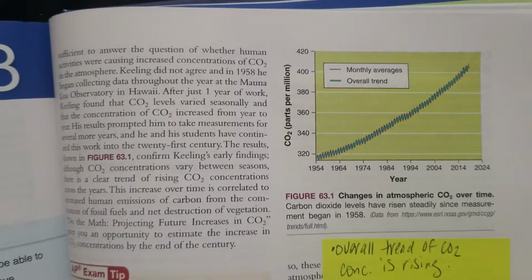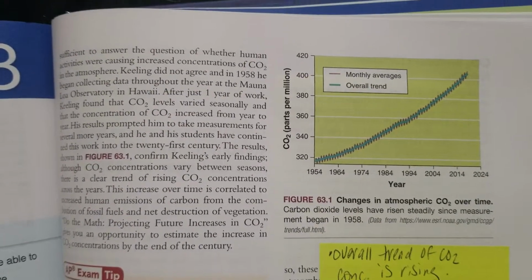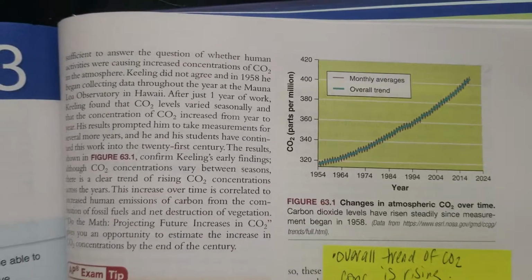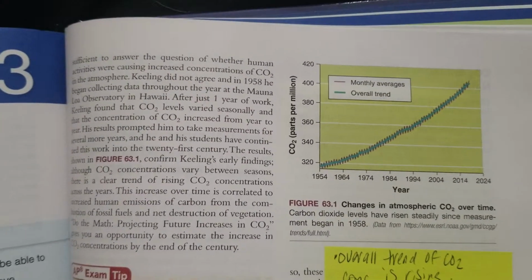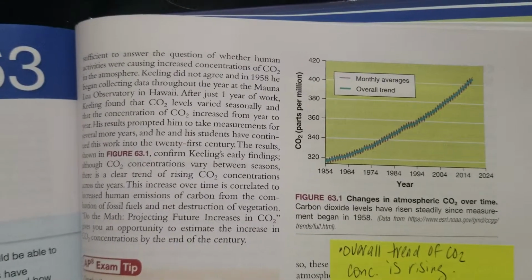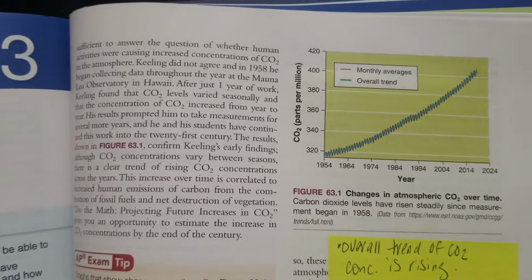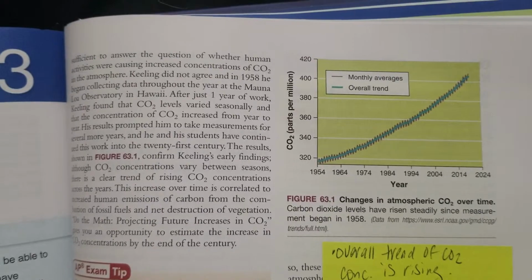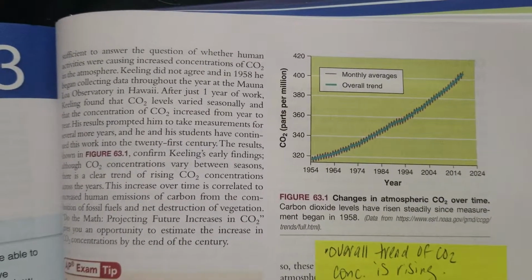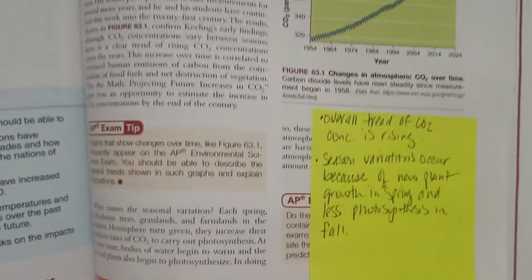But overall, if we look at the past 60 years, 70 years, we see a trend of rising. And this is just short term. So looking at the short term aspect here. And then we go back and we can look 500,000 years and see what the concentrations were like. We'll talk about that in a minute. But you can see definitely there's a big overall difference between 1954 and today. And so definitely overall the trend is going up.